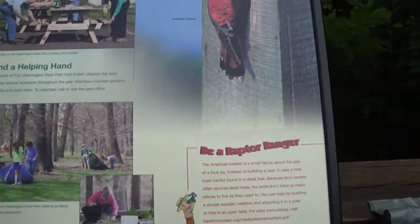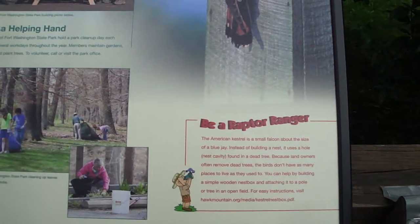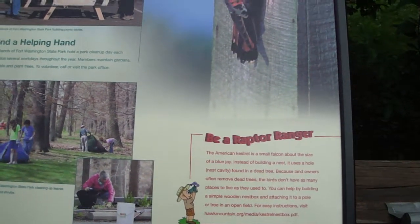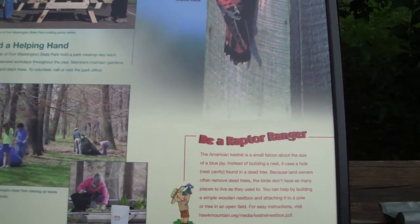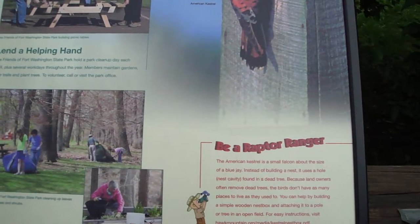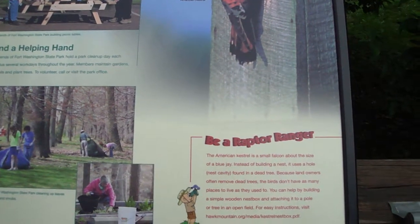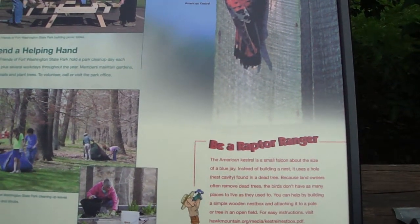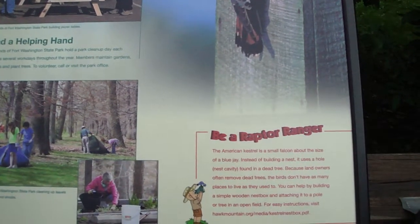Be a raptor ranger. The American kestrel is a small falcon about the size of a blue jay. Instead of building a nest, it uses a hollow nest cavity found in a dead tree. Because landowners often remove dead trees, the birds don't have as many places to live as they used to. You can help by building a simple wooden nest box and attaching it to a pole or tree in an open field. For easy instructions, visit hawkmountain.org.